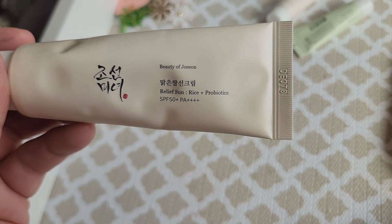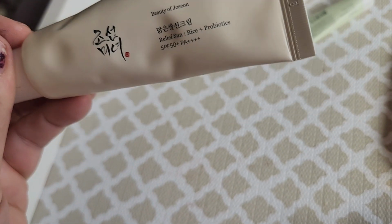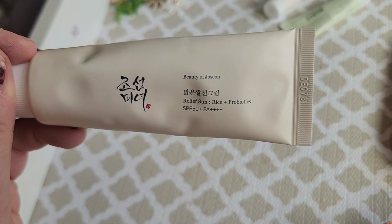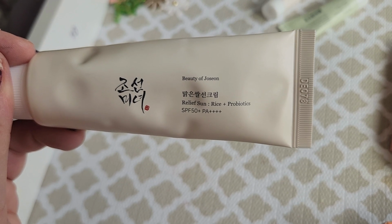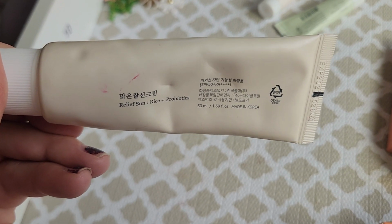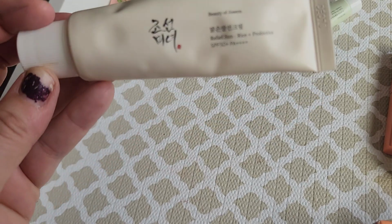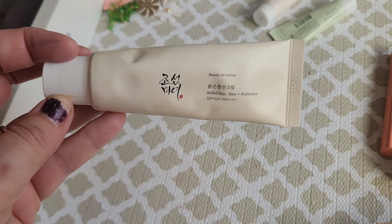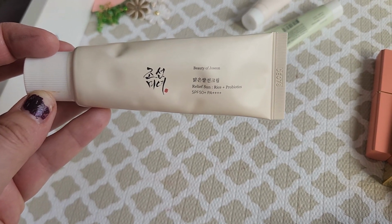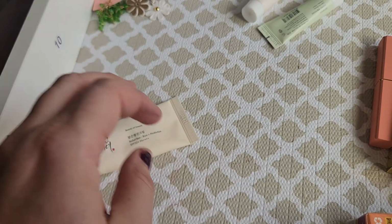And then this one, it's just another SPF, I think it's just moisturizer, right? Yeah. I can't read the Korean. But anyway, you can see it right on there. Sun Relief, Rice and Probiotics. And it's another Beauty of Joseon. That's how I'm going to say it. Again, I can't read the Korean, so that didn't really help me very much. But it's a much bigger tube, and I enjoy trying these products so that I can decide what to repurchase and what not to. However, I have enough of a supply that I'm not going to need any new things, I don't think. But if they don't work for me, maybe.